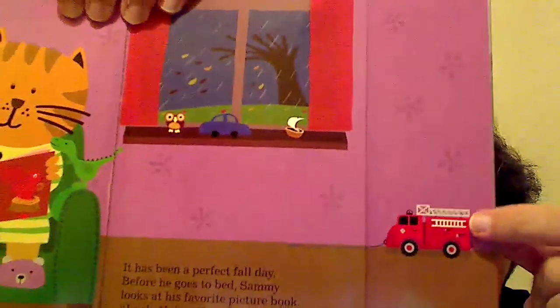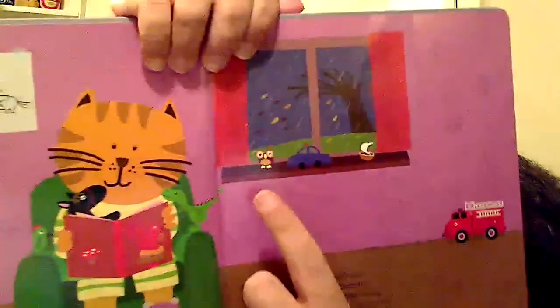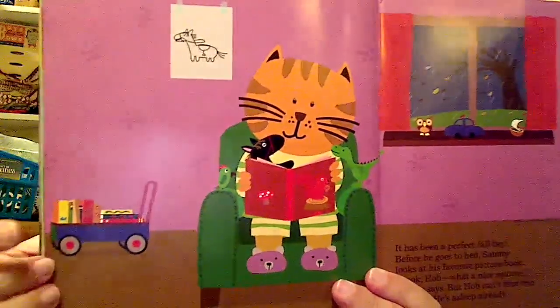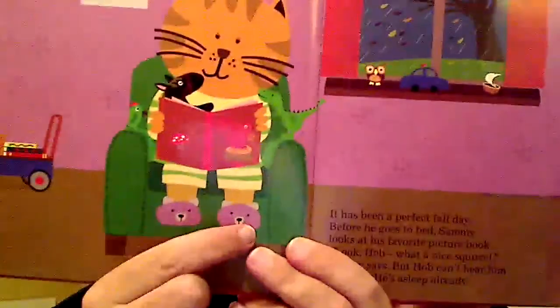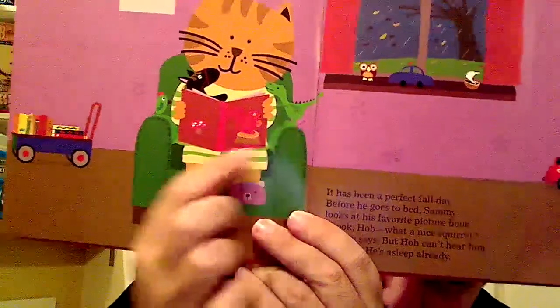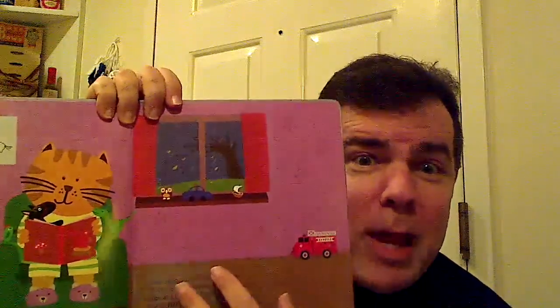Oh, look at that. We like that, right? Fire truck. What else do we see? Owl. Car. Boat. Drawing. Books. Slippers. Dinosaur. Monkey. Is that a monkey? Oh, no. It's a bird. I thought it was a monkey. Oh, it's another flap. I like these flaps.